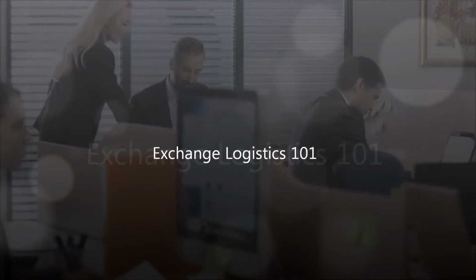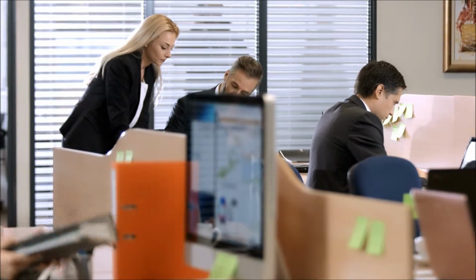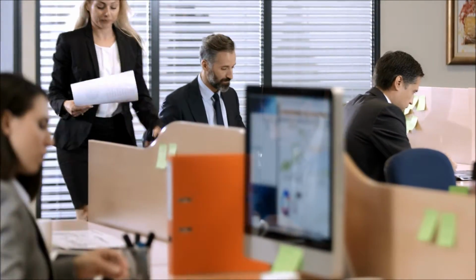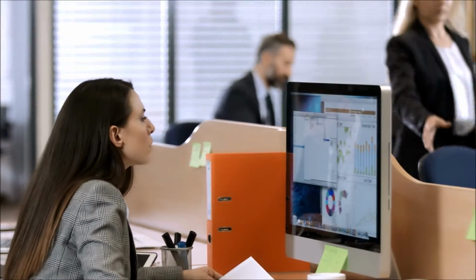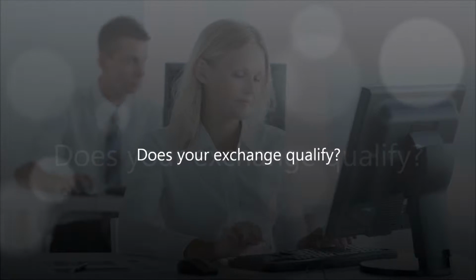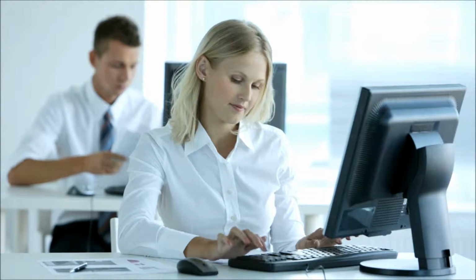Exchange Logistics 101. Let's give you a high-level view into the logistics of exchanging and how to complete a qualifying exchange in the most painless way possible. First, determine whether you and your property qualify to be exchanged pursuant to Internal Revenue Code 1031 and the associated regulations. For instance, are you holding it for income or investment?